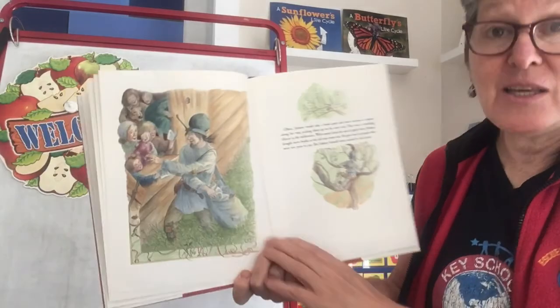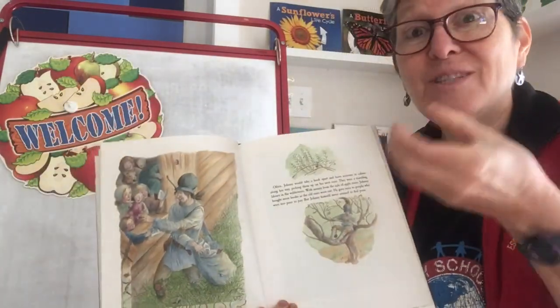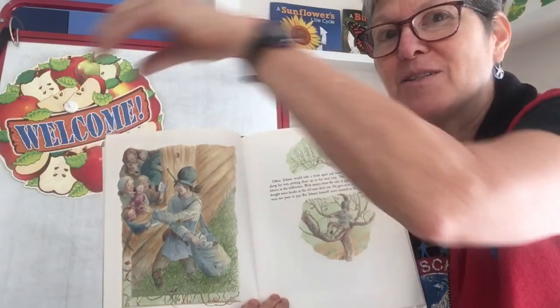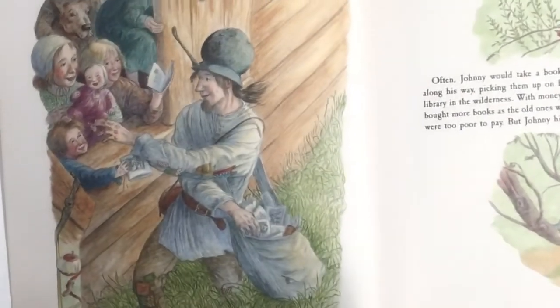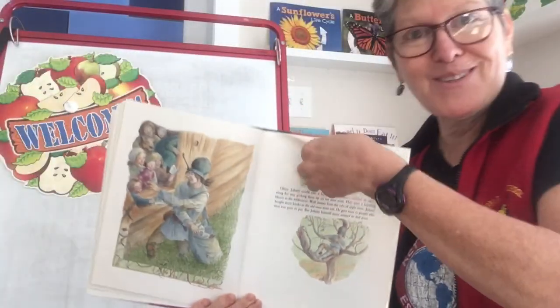So that's interesting. He would take books. Books were very expensive back then, a little different than now. And he would take them apart and leave parts of them in different places so that he would always have something to read when he came to that home where they had some parts of a book he had left maybe.